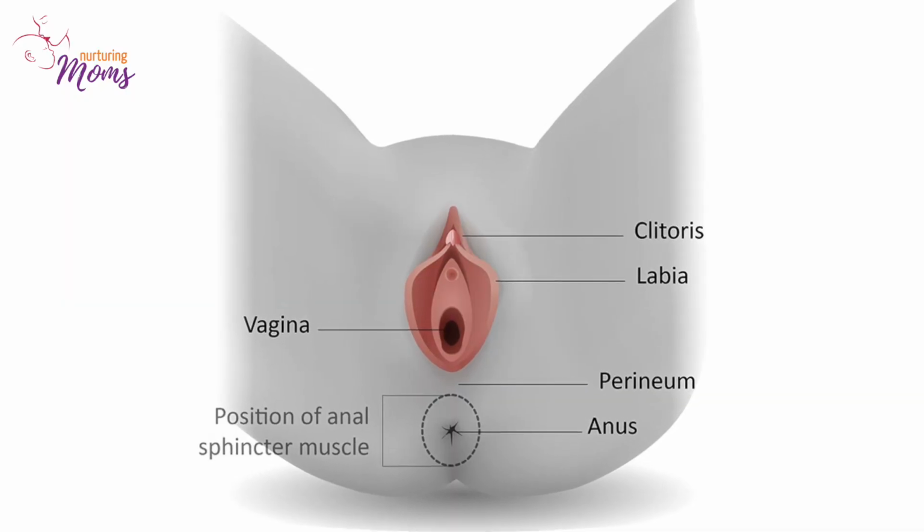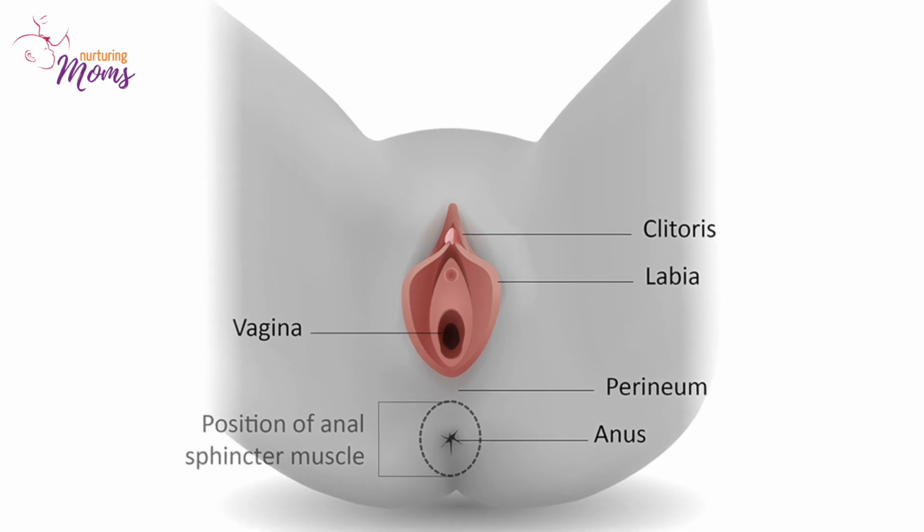Now, when it comes to tearing when you're pushing, it is common that first-time moms, if this is your first time that you're having your baby, there is a high likelihood that you may tear. And tearing is pretty much a bit of a laceration on your perineum. The perineum is a space between your vulva and the rectal sphincter. That space is what we call the perineum.